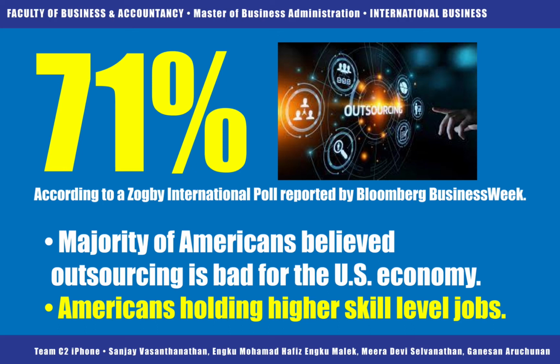A large majority of Americans believe outsourcing is bad for the US economy. This view might be shared by as many as 71% of Americans, according to a Zogby International poll reported by Bloomberg Businessweek. Outsourcing keeps American businesses profitable through lower production costs, which benefits consumers and leads to an increase in revenue for the US economy. According to Apple, outsourcing manufacturing is not only about keeping costs to customers down.